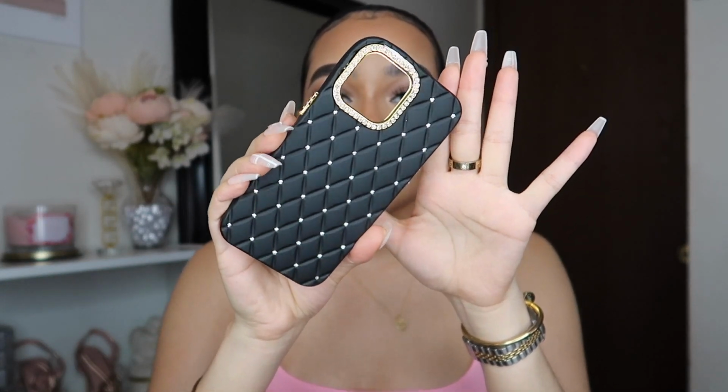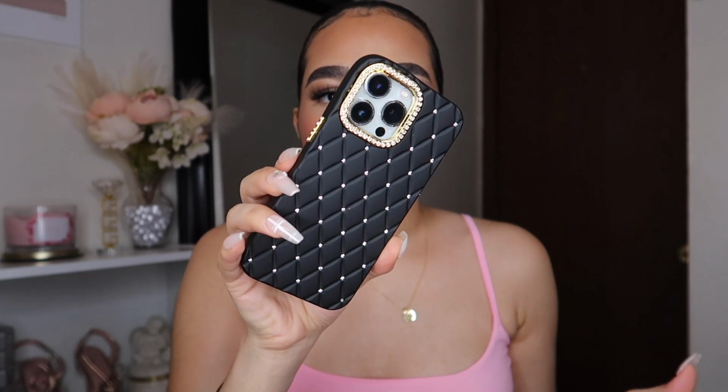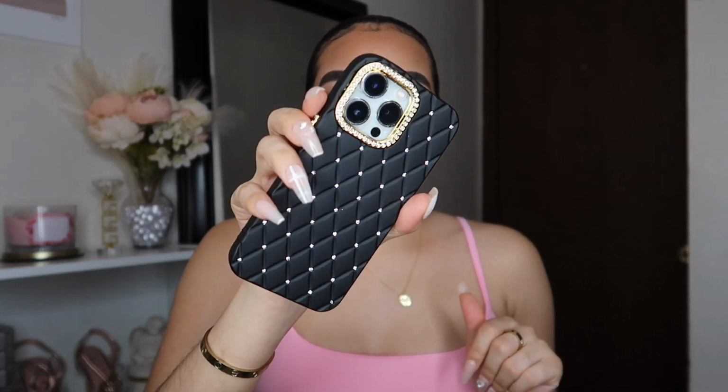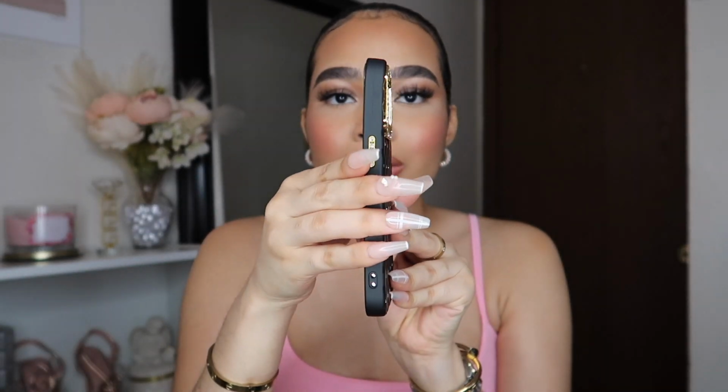This case right here is just like the first case that I showed you guys in the beginning of the video, but it is just black and gold. So if you guys are not really into pink like that with that case, then I definitely recommend this case. This is how the case looks on my phone. I'm definitely wearing this case during the fall winter time. It's giving me that vibe. You can wear it now, but for me, I'm more of a seasonal person. Once that season hits, I'm trying to enjoy every little thing about that season. So yeah, this is how the case looks.